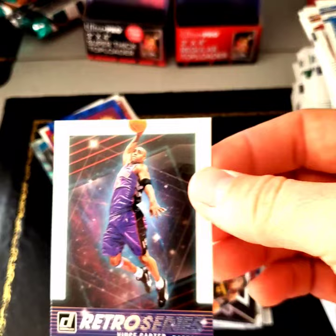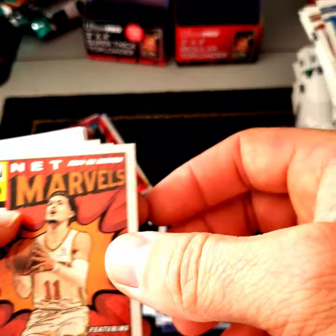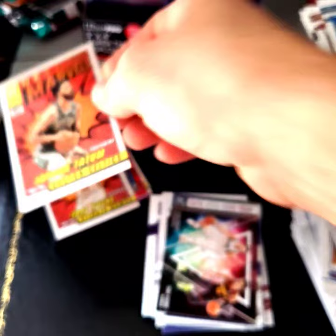Nothing too crazy about that. I just like the card. Then that Jayson Tatum press proof. That Scotty Lewis to 199. Or to 99, excuse me. The Trae Young press proof. Then the Jayson Tatum gold press proof. We got the Ja press proof.